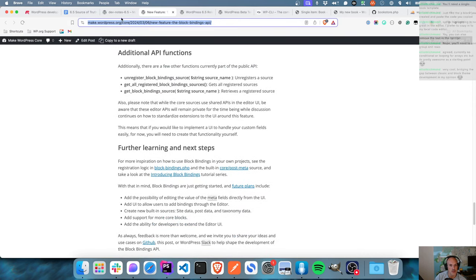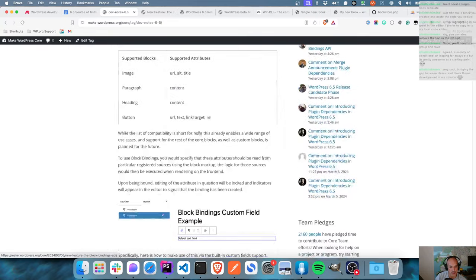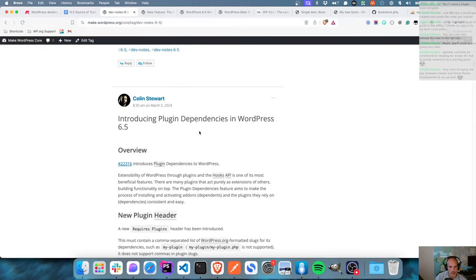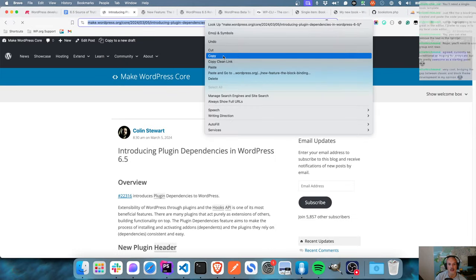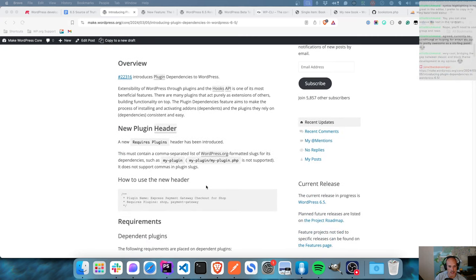The other one that I thought was interesting, but had a little bit of time for, so I want to see what that does and how it works, is that there is a new thing called plugin dependencies in WordPress 6.5. So this is another very developer-focused feature. Let's pop that over there. And basically what this does is adds a requires plugin header to your plugins, and you can then say what kind of plugins are required.